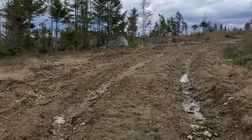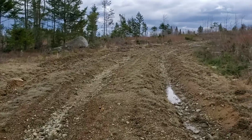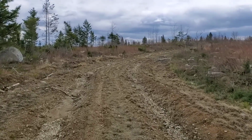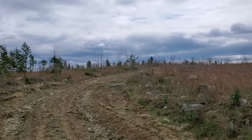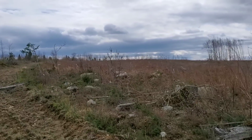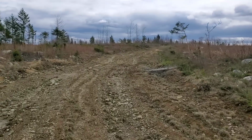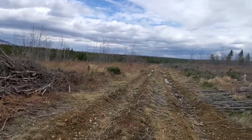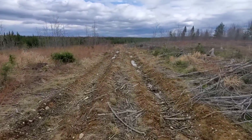And it's showing up on maps, meaning it happened a few years ago, so it's probably a lot worse since they're not maintaining these roads. This road's not going to be logged again for nearly 40 years, so this is going to completely grow in. Definitely made the right choice turning around.